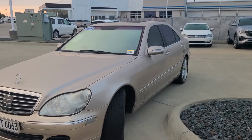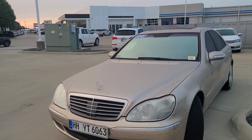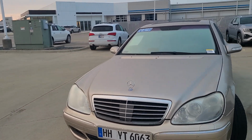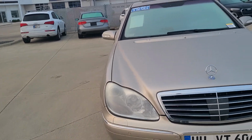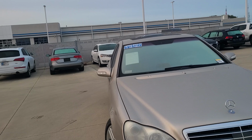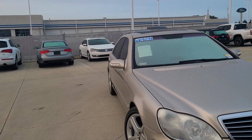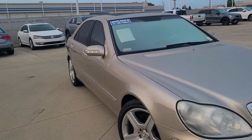For $7,000? What do you get for $7,000 anymore? Some junked out, who knows what with a lot of miles. So you certainly can ride around in luxury. And you still can get parts for this, no problem. So don't think like, oh, I can't get any parts for it, Mark. You can get parts for it. You can fix it. You can keep it on the road. This could be your next luxury car.